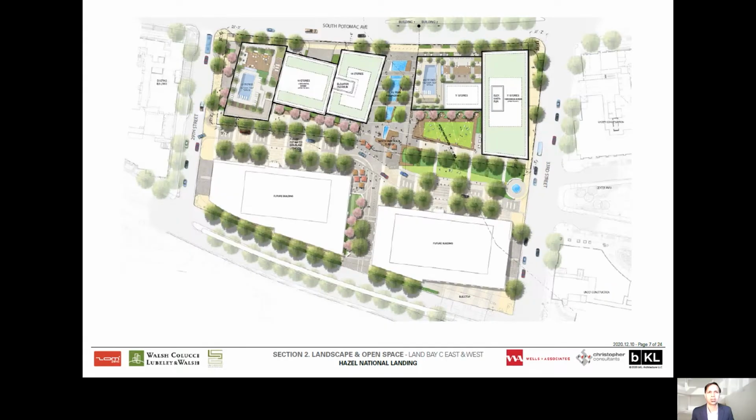Hello, my name is Amol Deshpande. I'm with LSG Landscape Architecture. LSG has been involved in the Potomac Yard project since 2004. Over the years, we have worked with the Meridian Group on the design of various land bays within this PDSP, including the original design of the Land Bay C. So we are very happy and honored to be part of this project with ZOM Living.